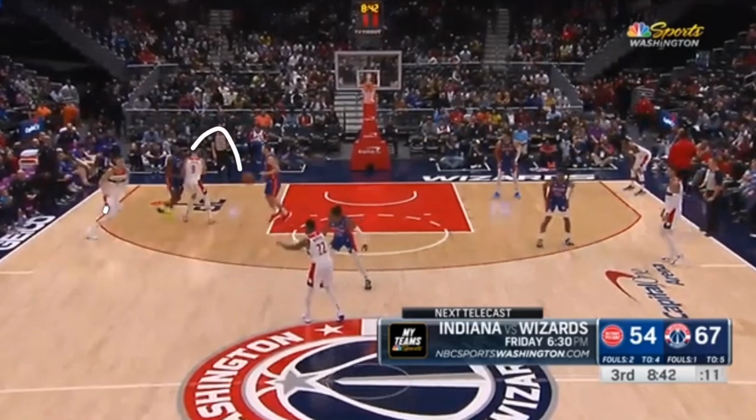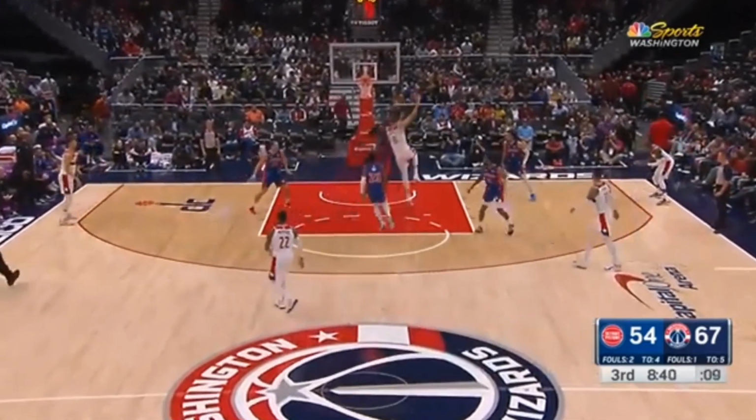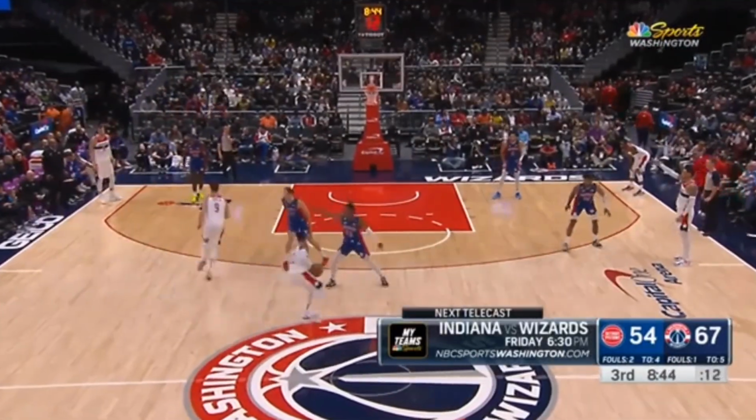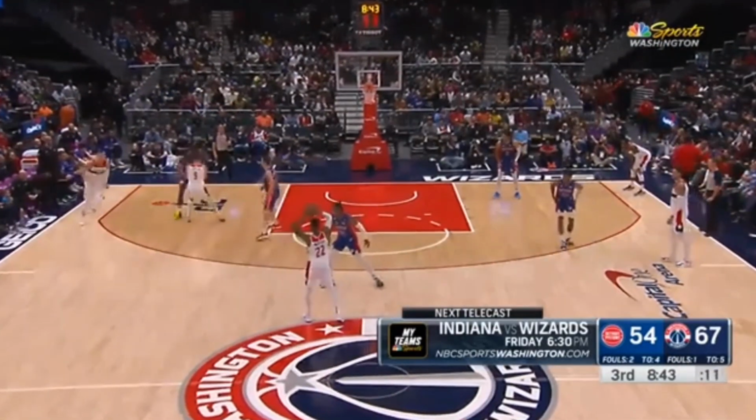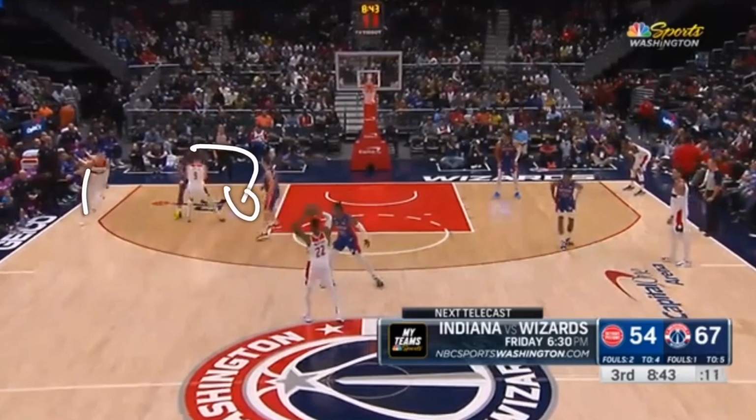And if his man went underneath the pin down, he'd be popping for a 3. But because his man's going over top, he's going to be cutting in. And that's what we see here. And because he's such a big dominant force, he's able to make that layup. So there's basically a quick lesson for you right there. If your man goes over top, cut in quick. If your man goes underneath, then you pop for a 3, because there's so much distance between you and your man that you'll be able to get a clean shot off.